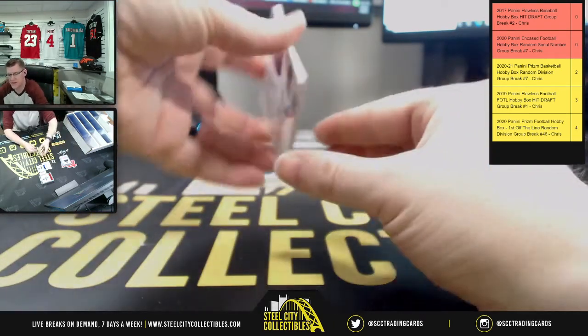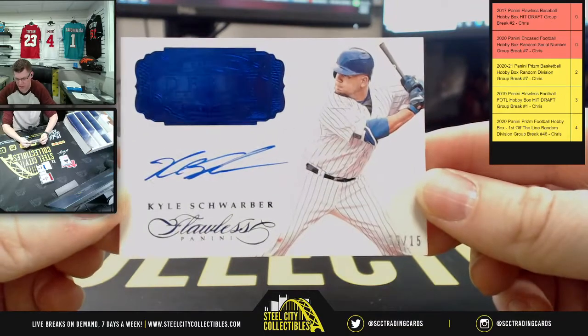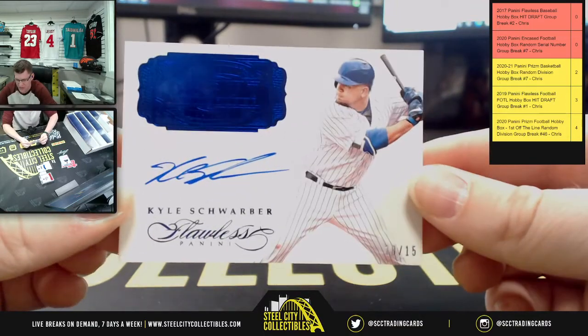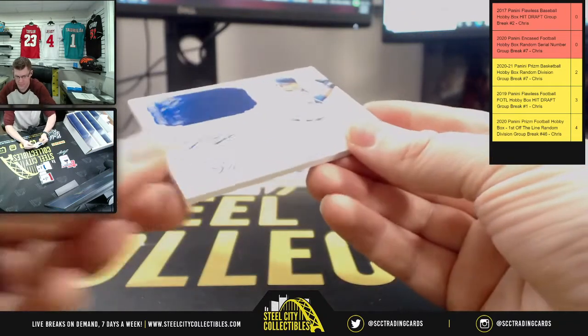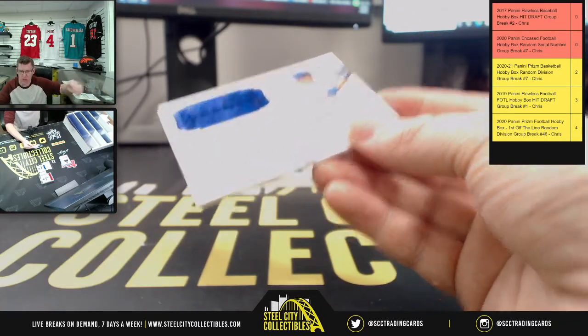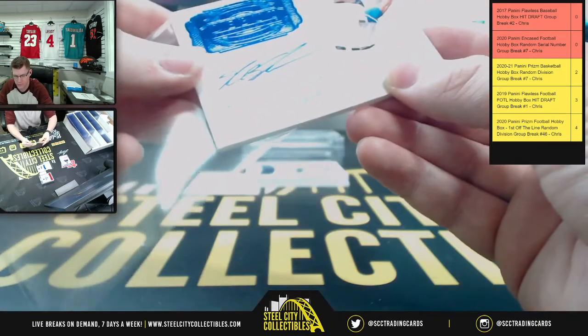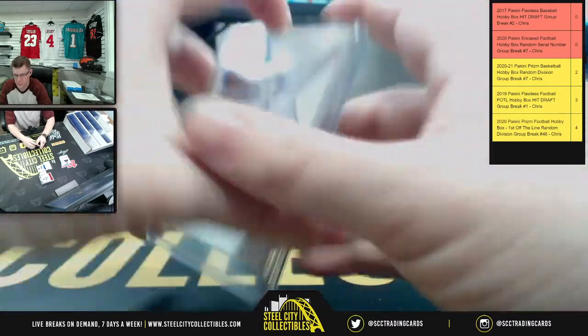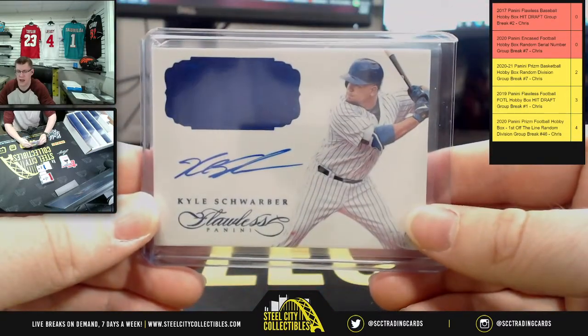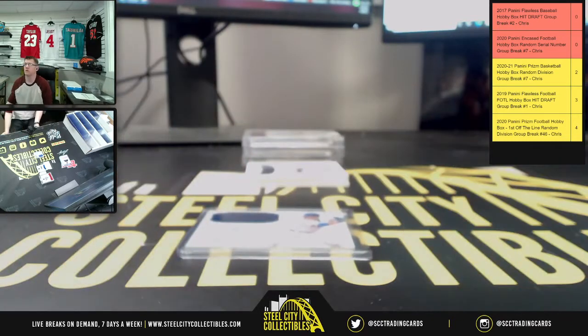The Tebow Diamond. Here we have Kyle Schwarber, 18. Nope, sorry, that's 10 of 15. Kyle Schwarber, on the debut signatures. So 10 of 15 on that one. There you go for Kyle. Ten of 15, Kyle Schwarber, auto.